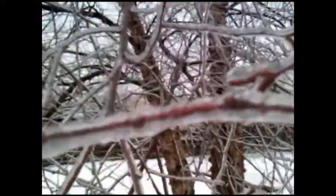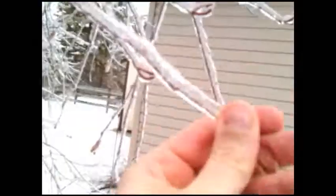Hanging very low, these branches are. Breaks off very easily, actually. I just barely touched it, and this is already kind of snapped, but you can see just how thick the ice is around there. Everything's enveloped in about a half inch, I'd say. Covered. And this is just the first half of the storm that's come through. Close to a half inch.